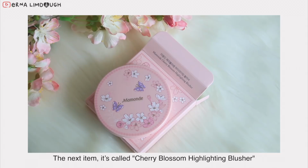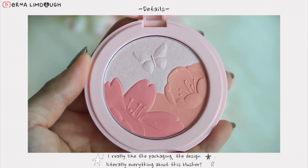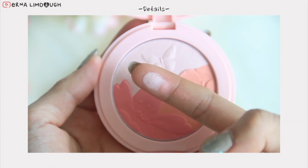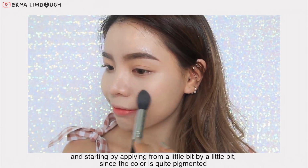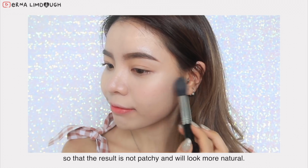The next item is called Cherry Blossom Highlighting Blusher. For the application, I would suggest you to use a bigger brush and start by applying a little bit by a little bit, since the color is quite pigmented, so that the result is not patchy and will look more natural.